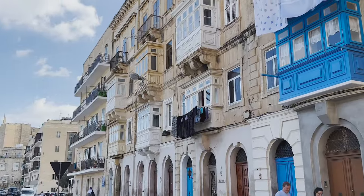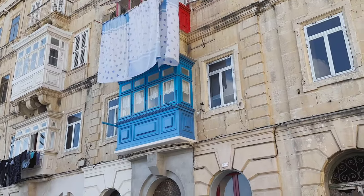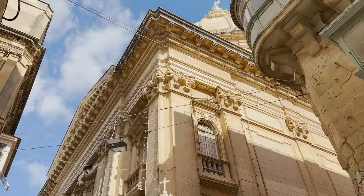The very famous architectural detail on the buildings is the terrace called Galleria, if I'm pronouncing it well, but you can see many of them painted in different colors around the city.